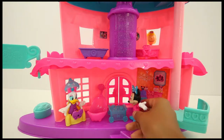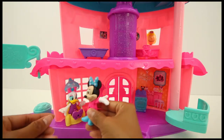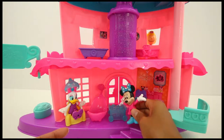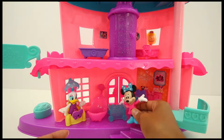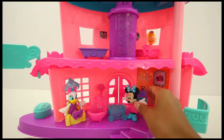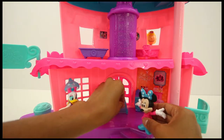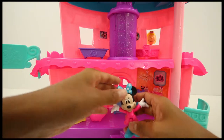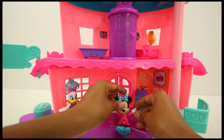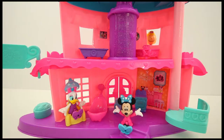The first slice of apple pie is going to Daisy Duck, along with a cup of tea. Here you go, Daisy. Thank you, Minnie Mouse. And one for our guest. And I'm going to have a slice too. Alright, I think I'm going to move this cart and sit by the stairs to enjoy my pie. Thank you, Minnie Mouse. This is a really good apple pie. I'm enjoying it.